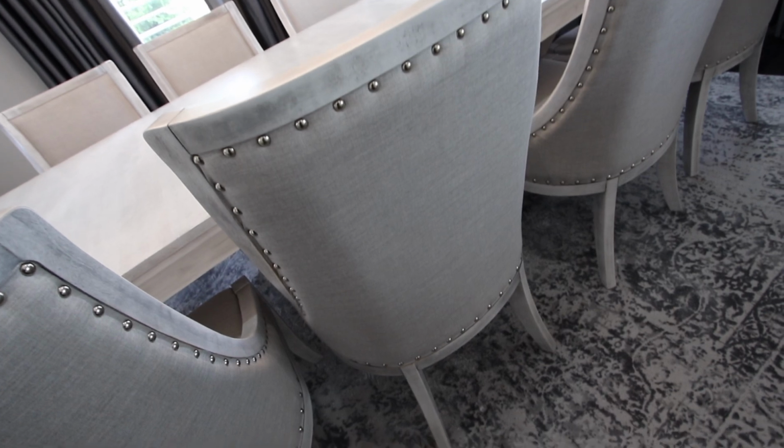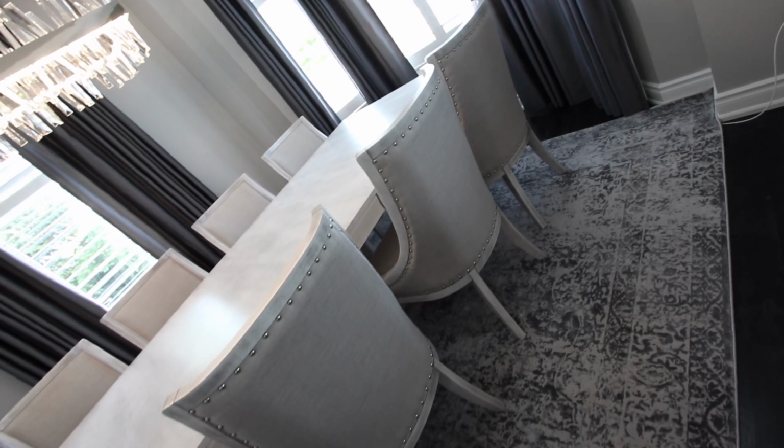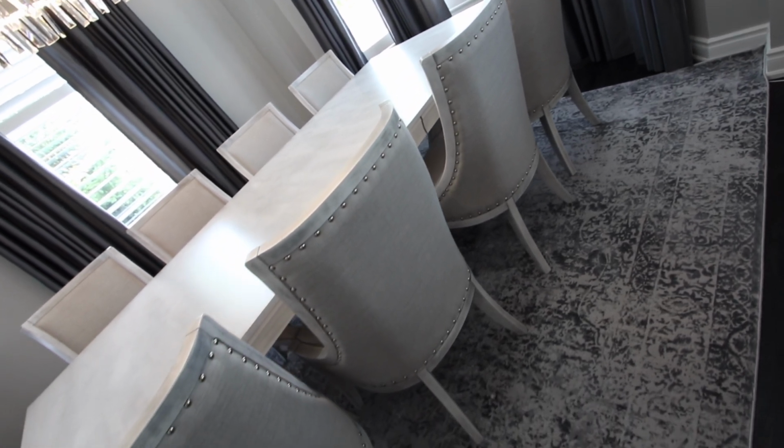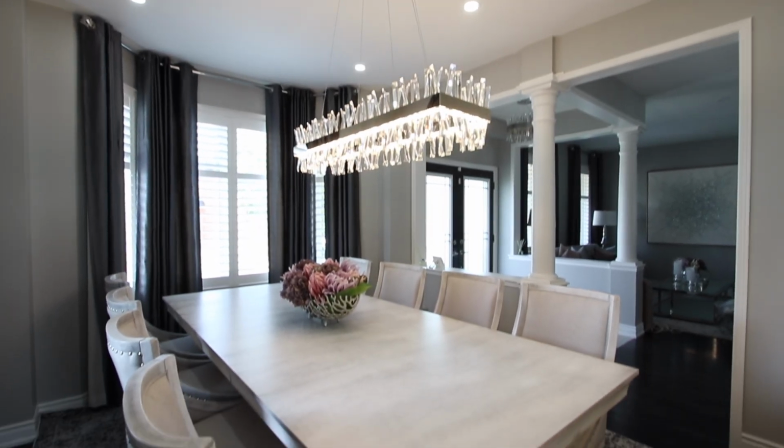Best part, Sunbrella fabric on her chairs, interior and exterior, which means it gives you another layer of protection. This fabric can be easily cleaned with soap and water or bleached if need be. If you have very messy relatives, as I do, I sincerely suggest it.